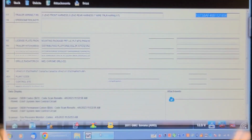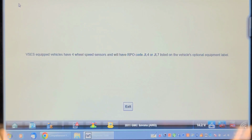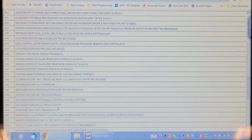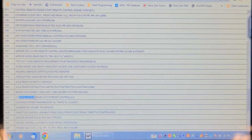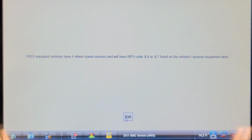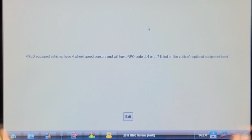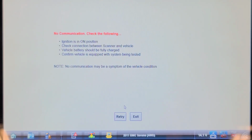And what was it that we were looking for? Oh shoot, I forgot now. JL4, JL7. JL4, so it does have JL4, doesn't have JL7. So we're going to go back in here. So it does have JL4, so it does have vehicle stability enhancement system. Codes menu, display codes. No communication, exit.